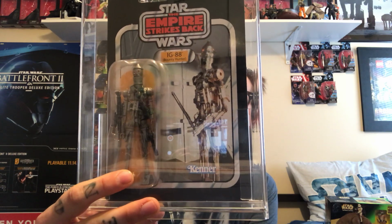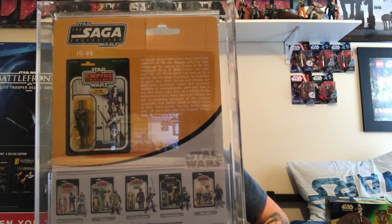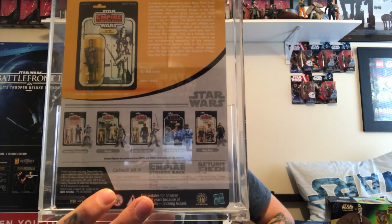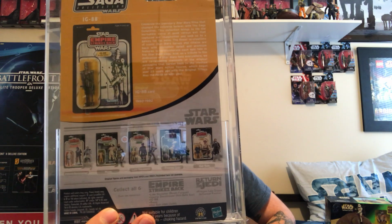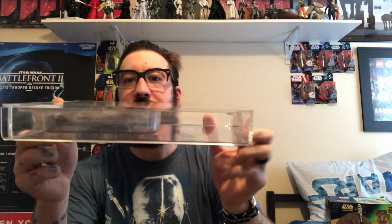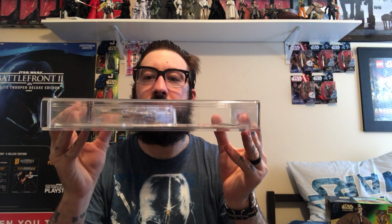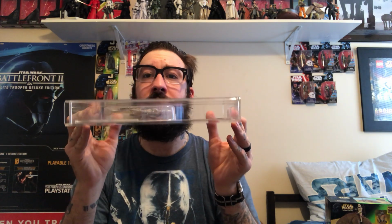I haven't done a review on this because I'm primarily doing Power of the Force right now. But I had actually bought this case. I bought IG-88 while I was down there. Also, a quick side note, if you haven't picked up or checked out or heard about Action Figure Authority, it's either Authority or Association, they do the graded figures and they make different kinds of custom cases and stuff like that for your collectibles.